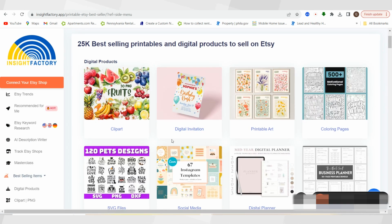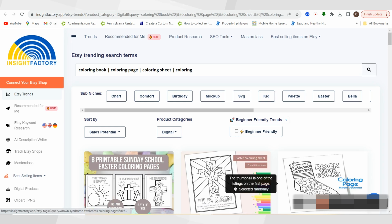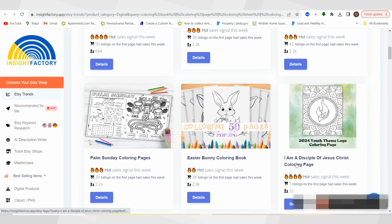As you can see, you have clip art, digital invitations, printable arts, and we're going to talk about coloring pages because they're super profitable, very easy and fun to make. Their stores are making over $200 a day. So stay to the end because you don't want to miss out on how I'm able to build coloring pages just like these top trending ones in order to make over $200 a day.